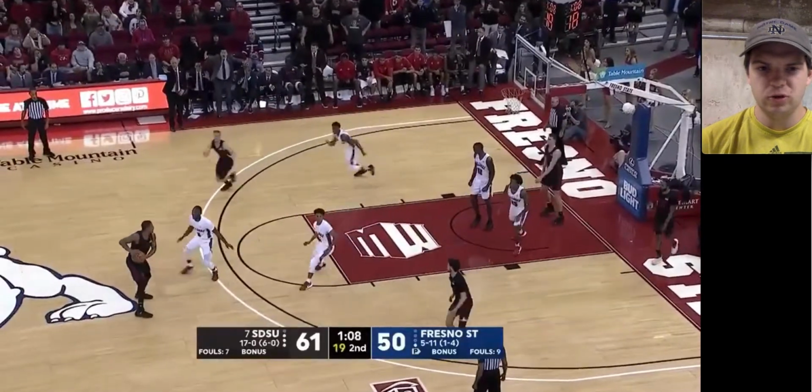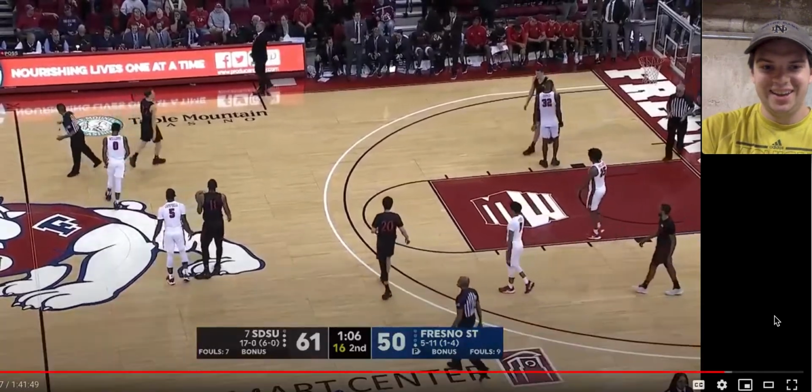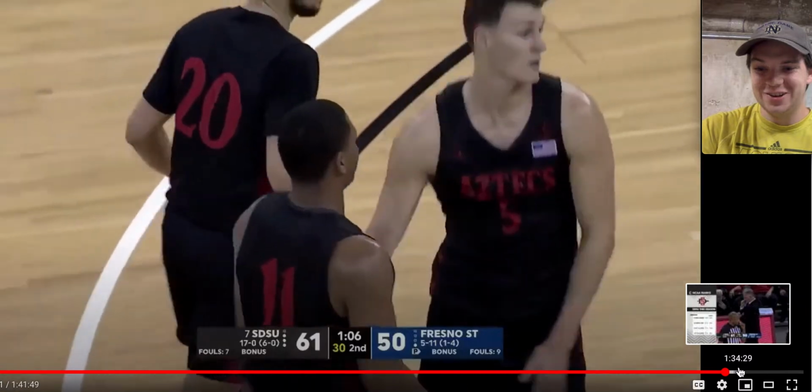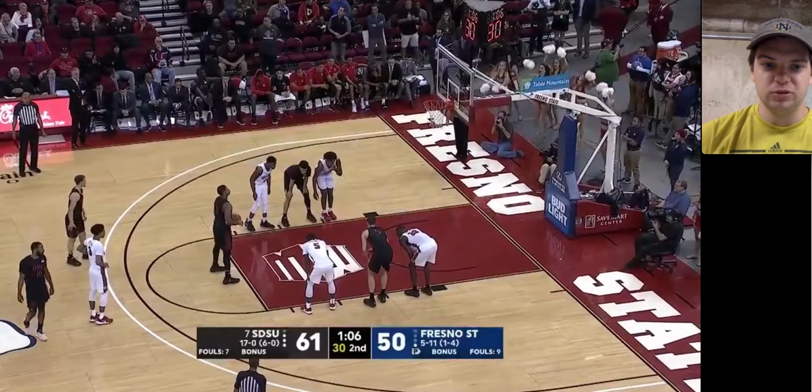Good job, Wetzel, getting that offensive rebound, and then Flynn's going to go get this. Yeah, he can sense it. He has that look about him where he's just kind of like, just get me the ball and get out of my way, because everyone else doesn't look like they can dribble right now.